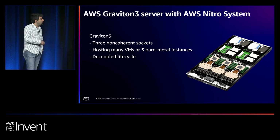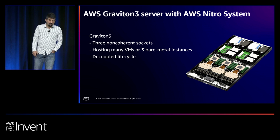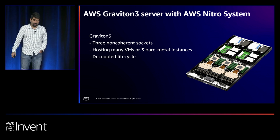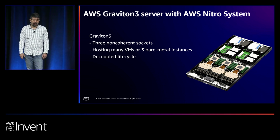To use as an example, I'm going to start with a Graviton 3 server. Graviton 3 is a little bit odd in that it has 3 sockets. Typically, a server has 1 or 2, but Graviton 3 has 3. And the reason for that is really that for a certain power envelope of a rack, we could just stick more processors in there. So we did.